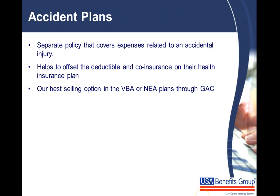As far as accident plans go, these are separate policies that cover expenses related to accidental injuries. They can help to offset deductibles and co-insurances. And our best-selling option is going to be the VBA or the NEA plans through General Agent Center.